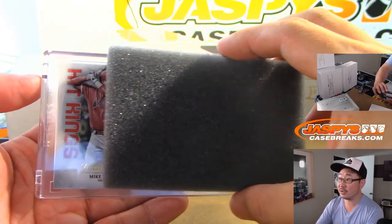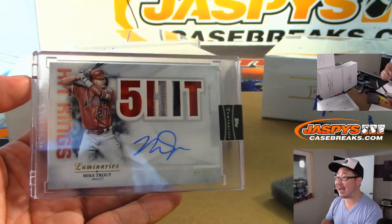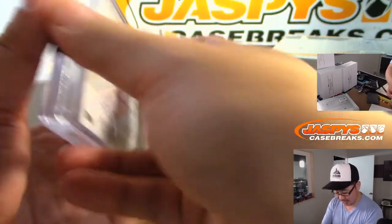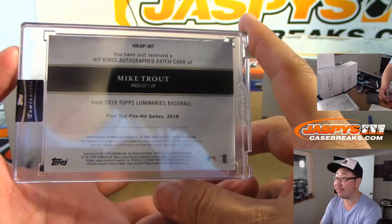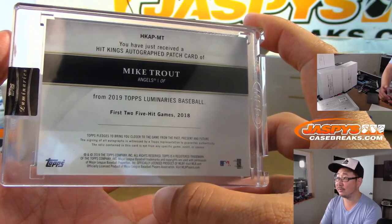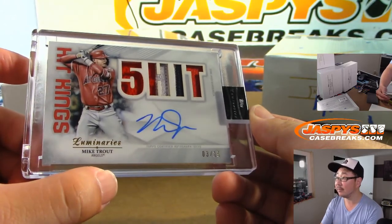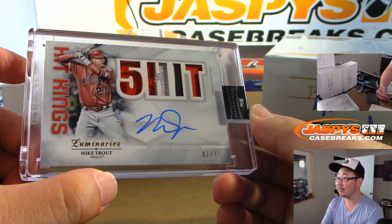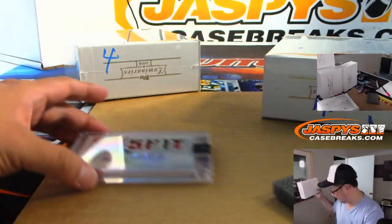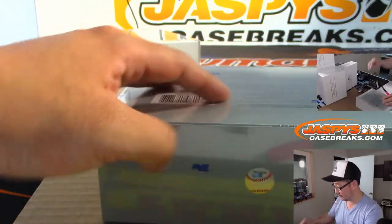Hit Kings. Mike Trout. Ooh, 3 out of 15. Nice patch. Nice on-card autograph. First 2 5-hit games. That's nice. And box 7.